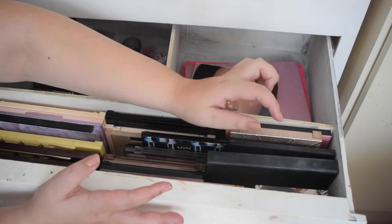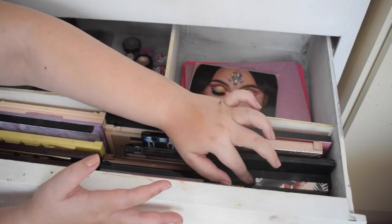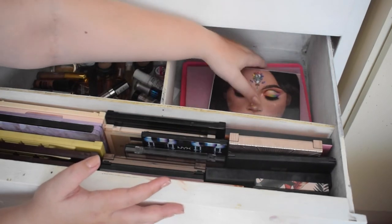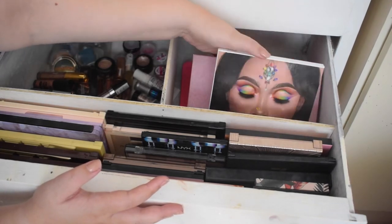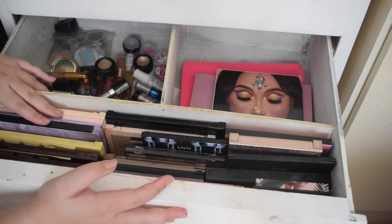Smashbox Fall Exposure palette. I love that palette. I didn't really like it at the start of getting it, but I do like it now. And then, as I said, Scarlet Teal and that Catrice one. So yeah, and then back here, just Zara Cosmetics, Frischini palette again, and then a Freedom one. That's really big, but good if I want to do someone else's makeup.